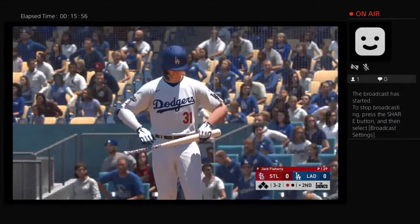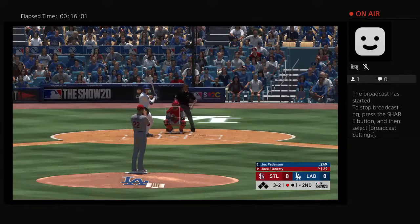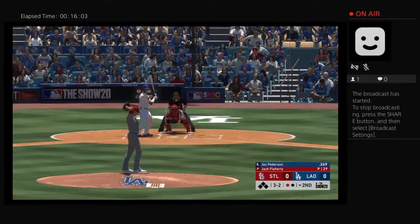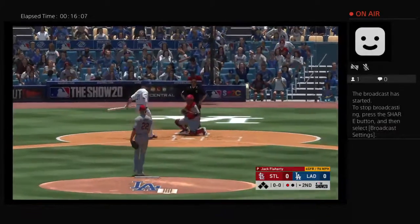Hey, have an AB right here. I know it's frustrating the heck out of the pitcher. You keep fouling these pitches off, maybe one misses over the heart of the plate. He loses him on ball 4.